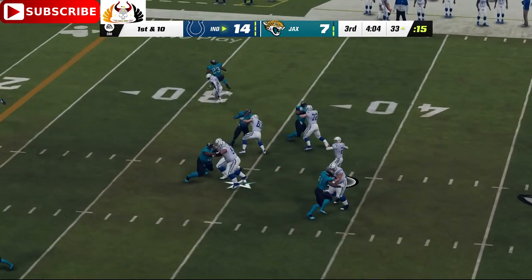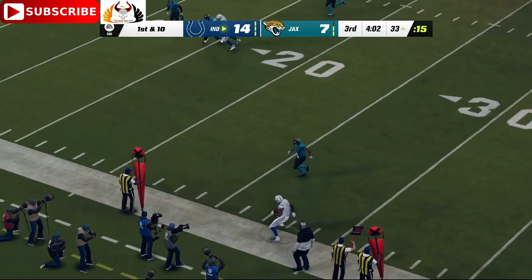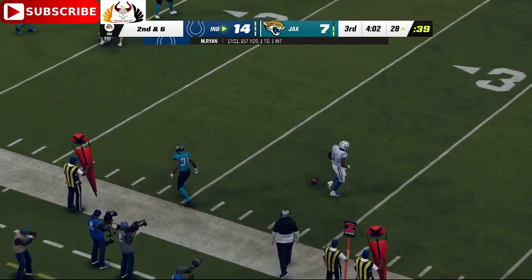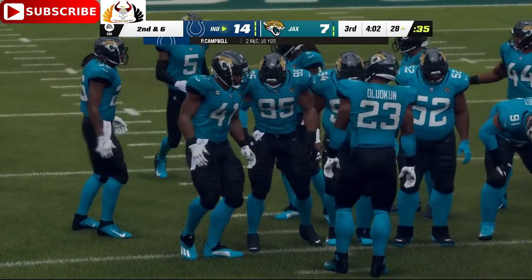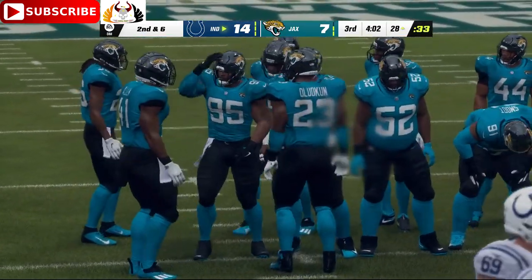To throw again is Ryan. Back to the same target, Campbell. And he is out of bounds inside the 30. They'll give him 4 yards there, and it's second down.